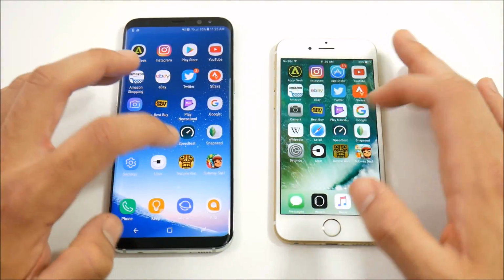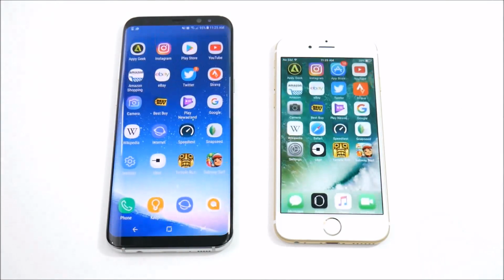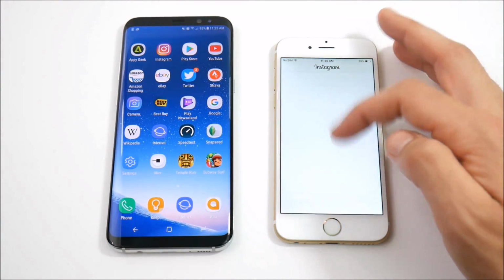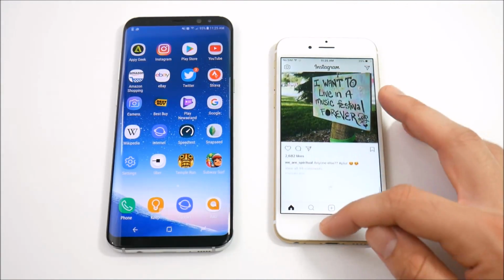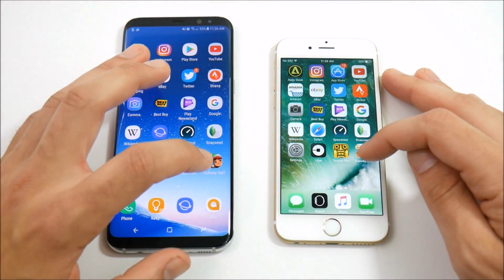But let me tell you guys, in real world practice, this doesn't really change too much of your experience. I've been using the S8 now for almost a week, and I don't really notice any problems in terms of multitasking and speed day to day. Yes, the iPhone holds them in the background, but it actually puts a screenshot of the app. You can see right there, it doesn't respond for a second. So it's not totally open completely when you actually see it open up there on the iPhone.